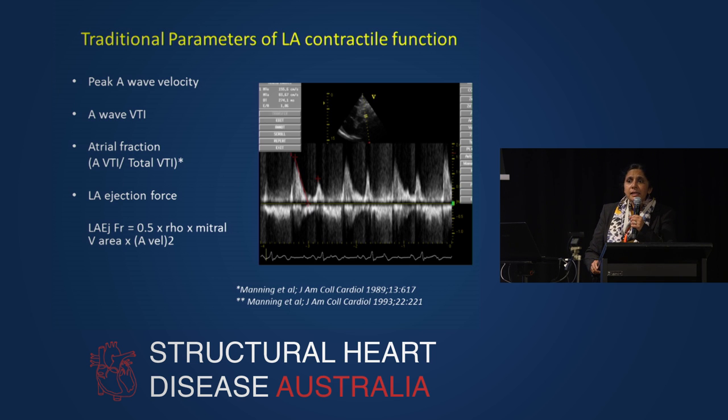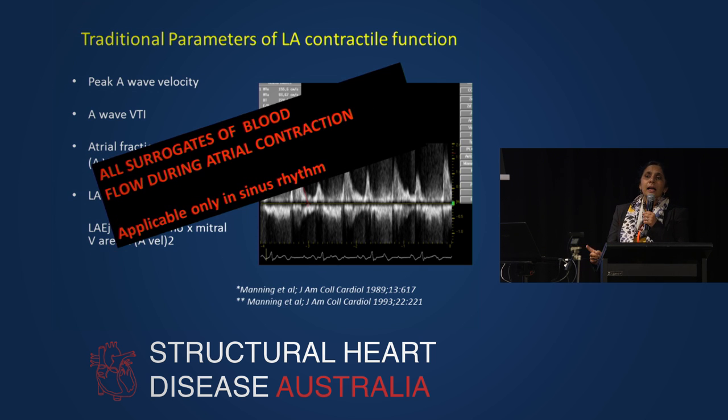Now, traditionally, for years, we looked at transmitral flow and we measured the peak A velocity. And this is really a measure of blood flow during active atrial contraction. We could measure the peak A, we could measure its VTI, we could measure it as a fraction of total VTI. And peak A velocity has also been integrated into left atrial ejection force calculations. The downside of this is that you can only assess atrial function when a patient is in sinus rhythm. And we really want to assess atrial function in that large group of patients with atrial fibrillation. And using transmitral peak A velocity does not permit this.